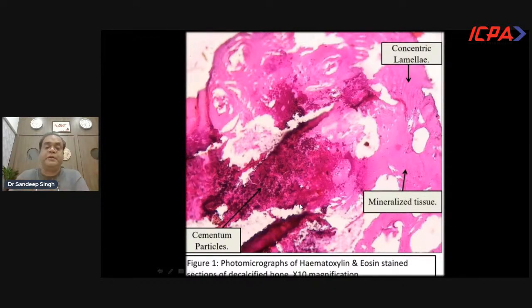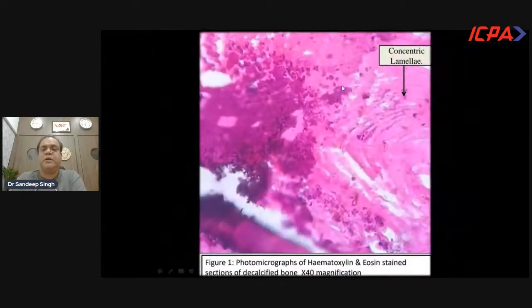I can assume it, but the presence of cementum particles was quite fascinating because it could be a reparative cementum. I'm not sure, and my oral pathologist is also not sure, but it was quite interesting that no dentine graft material was there after 9 months. It was fully resolved, but cementum particles were there. So this is one, you can see the concentric lamellae and a good new bone formation.